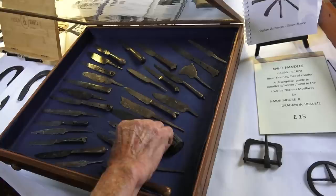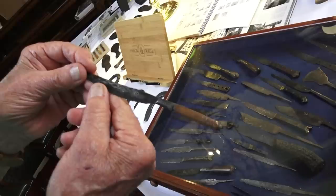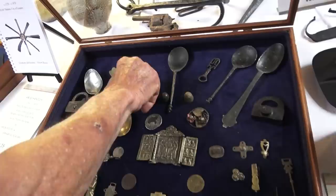This little beauty is a Tudor knife. It's got a mark on it which we don't know what it is, but there are no listings for Tudor cutters' marks. We can only start to know about them in the 17th century. But that's beautiful, isn't it? Is that bone? Yes, it's bone.